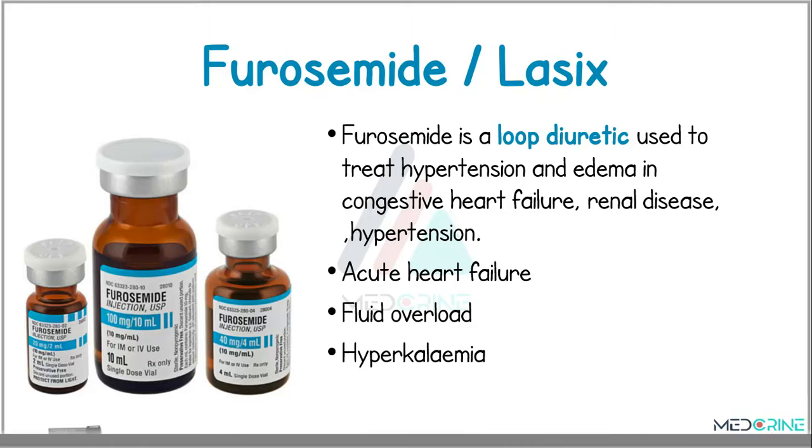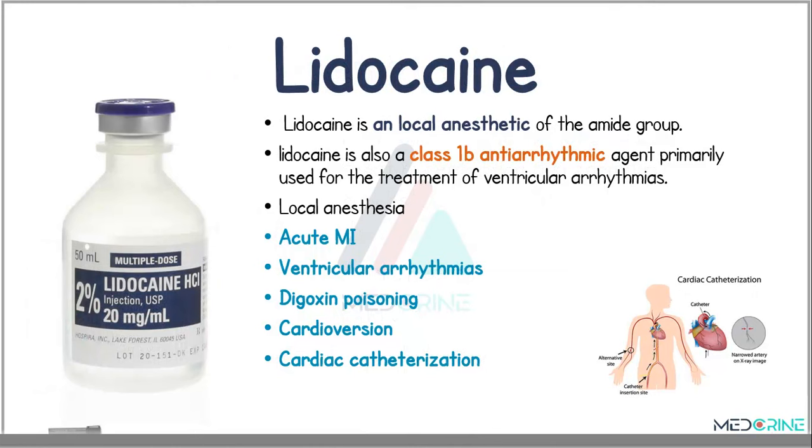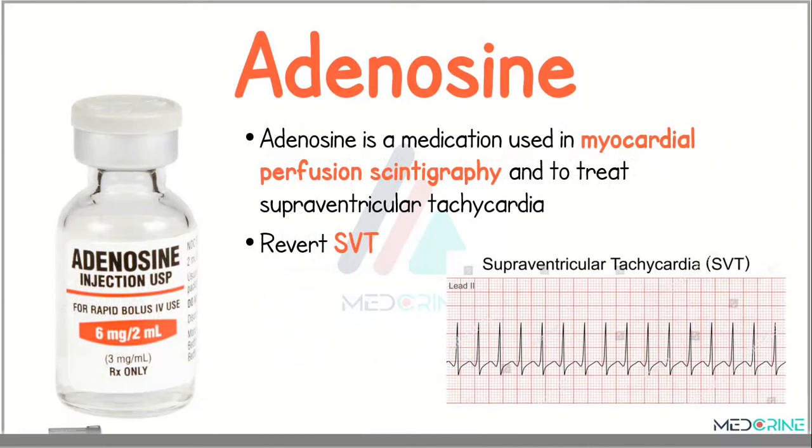We have lidocaine or lignocaine. These are local anesthetic agents of the amide group, and it's also a class 1B antiarrhythmic agent that is primarily used in treatment of ventricular arrhythmias, in acute myocardial infarction, digoxin poisoning, cardioversion, and in some procedures, for example, cardiac catheterization. Then we have adenosine. These are medication used in myocardial perfusion scintigraphy and treatment of supraventricular tachycardias to revert these supraventricular tachycardias.